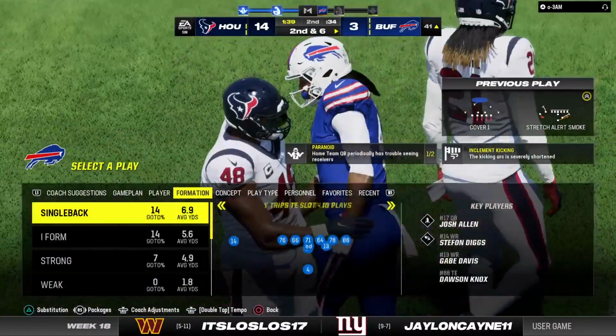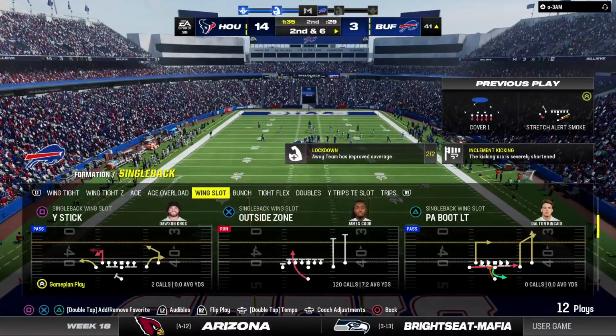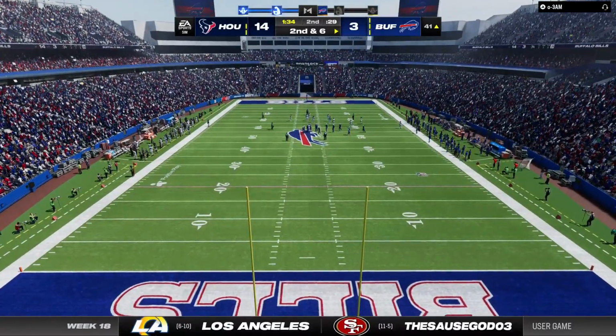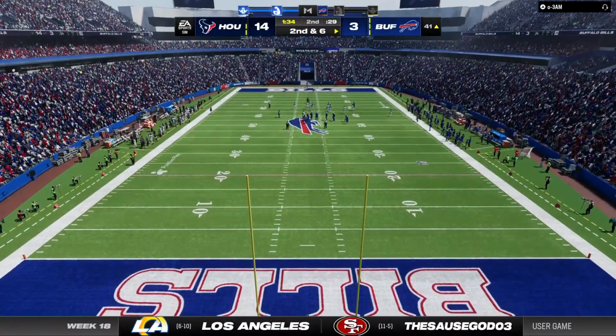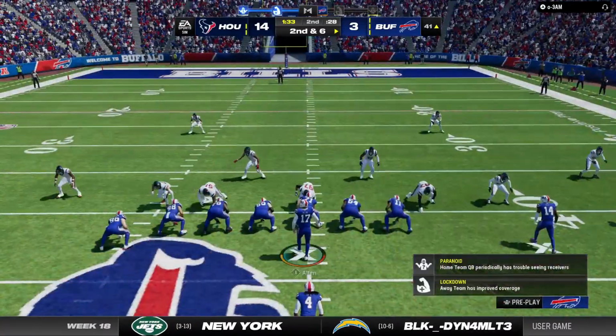It'll be 2nd and 6. I feel like I could see what he was thinking on that carry. Wanted to follow that big tackle through the hole. Ended up only getting 4 yards on the carry. I think he had designs on that one being bigger. 2nd and 6.